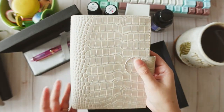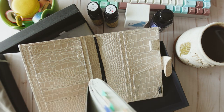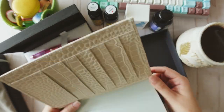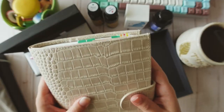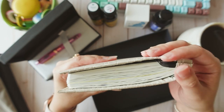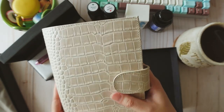I am, for one, very excited to use this. I'm gonna set the new notebook to the side to crack into at a later date. I'm gonna put my current one in there. There we go. Yeah, that feels really good. Oh, I'm so happy. It feels really, really nice. But yeah, this is exactly what I was looking for, so yay!